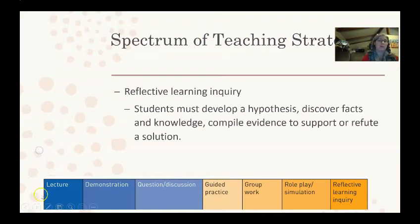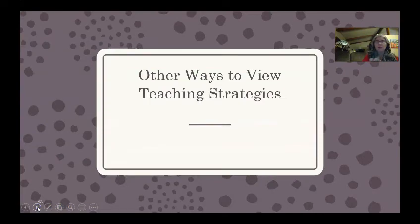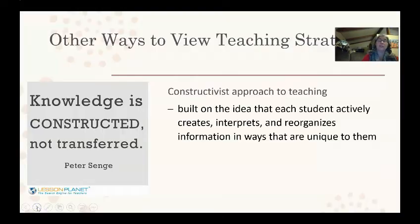So let's move forward and take a look at a couple of other ways that you can look at teaching strategies. One is something that we call a constructivist approach to teaching. If you move forward in the College of Ed, you would take the sophomore block of education courses, and one of the things we would be talking about there is understanding constructivism. The idea that students learn by actively engaging in the material, creating their own understandings, interpreting information for themselves, and that we all do this in a way that is unique to us.